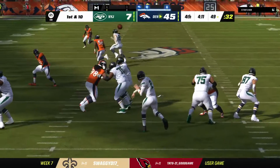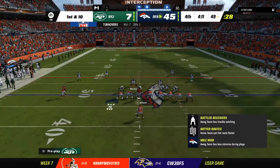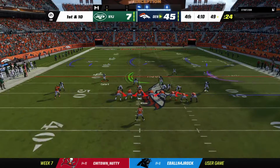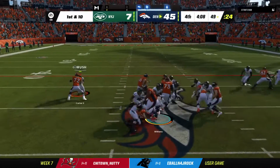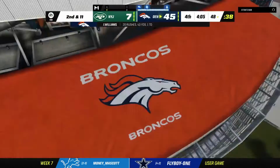Yeah, what a way to cap things off, huh? Because I think this is part of the game within the game. They see the scoreboard, they see what they can accomplish, and they went for it. Now carry number 20 of the game. Here's Williams. He'll lose a yard there, and it's 2nd and 11.